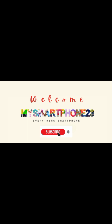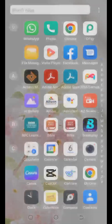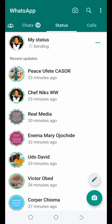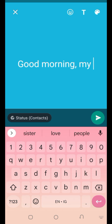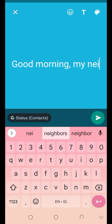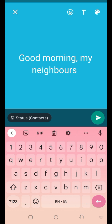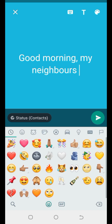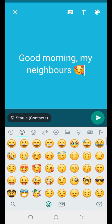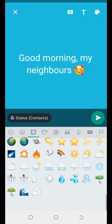Today we are going to be looking at the new features that 2023 WhatsApp has, like the newest updated feature, especially as regards to text. And also I'm going to teach you how to easily search for emojis. Sometimes you might want to convey a feeling through emoji, but you may not really know how to do it, or you may not know what each emoji sign stands for. So I'm going to teach you how to easily search for it, and know which one to use.